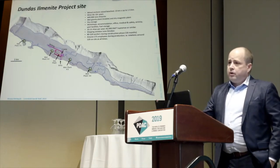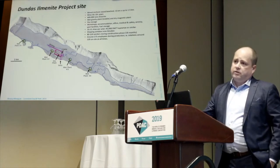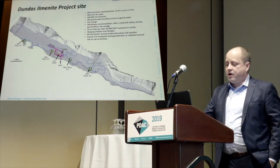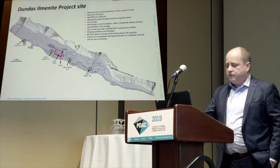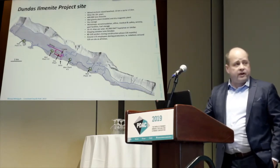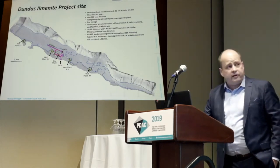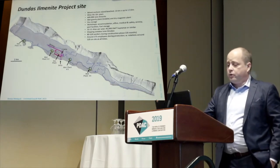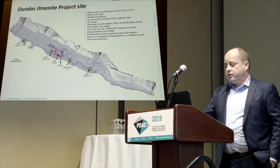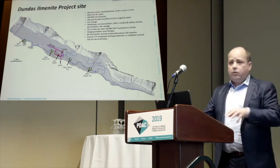We have an open window for ships, which is 4 months. That's plenty. We need 10 to 12 Supermax, ice-class ships coming in for the ore here. In the construction phase, which will be 18 months, we are looking at having 80 to 120 workers on site. During production, we'll have around 175 employees with a rotation that will be 120 men on site at all times.